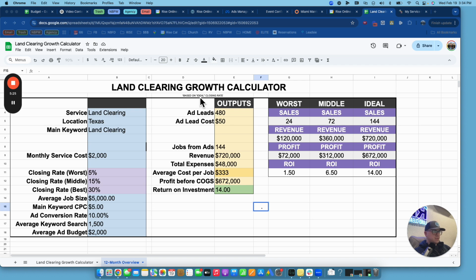In this yellow section, it's based on the ideal closing rate. So if you could close just 30% of those, that would be 144 jobs, which if they were all at an average of $5,000, that would be about $720,000 in revenue with $48,000 spent. So that comes out to about a 14x return on your investment, which is very good.